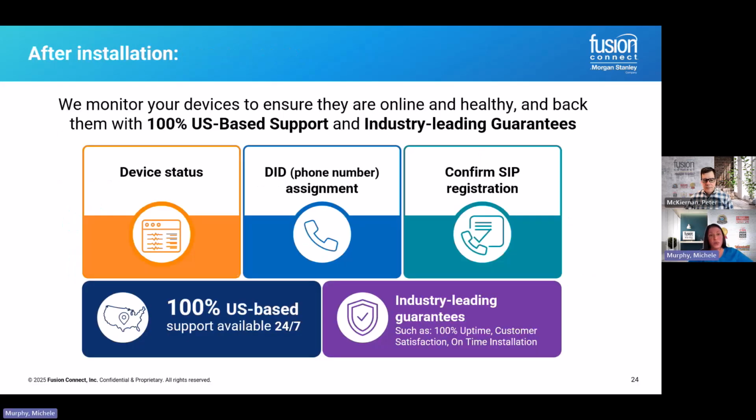Post-installation. So this is important. Once lines have already migrated to the POTS replacement, we monitor your device proactively. So we'll know the device status. We'll know if it's up or down. The portal will also give details around the DID, phone number, and assignment, as well as the SIP registration. So all of this information can be seen through the portal.